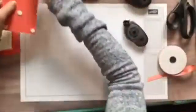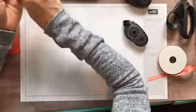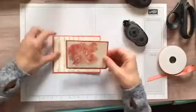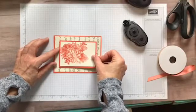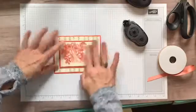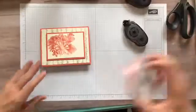Okay, so we are going to peel the backs off of our dimensionals, and we're going to pop this guy right on here. And I feel like I need to stand up now. Let's see. Make sure I get that lined up well. Okay, isn't that beautiful? And I love how that pattern works with the stamp too. Where's my ribbon? Yep, we're going to do our ribbon next.